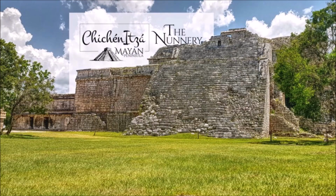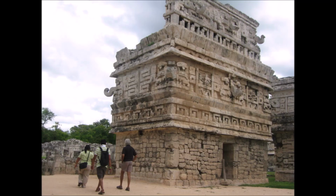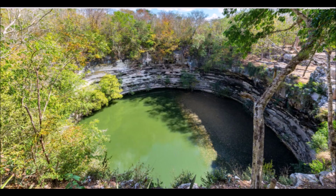Our next visit was to the Las Monjas complex, which is otherwise called the Nunnery. It has nothing to do with nuns or Christianity, but it was named as such by the Spaniards. Maybe it is possible that the name is due to the fact that these buildings, with numerous rooms, reminded the Spaniards of their convents. Our final visit was to this cenote.